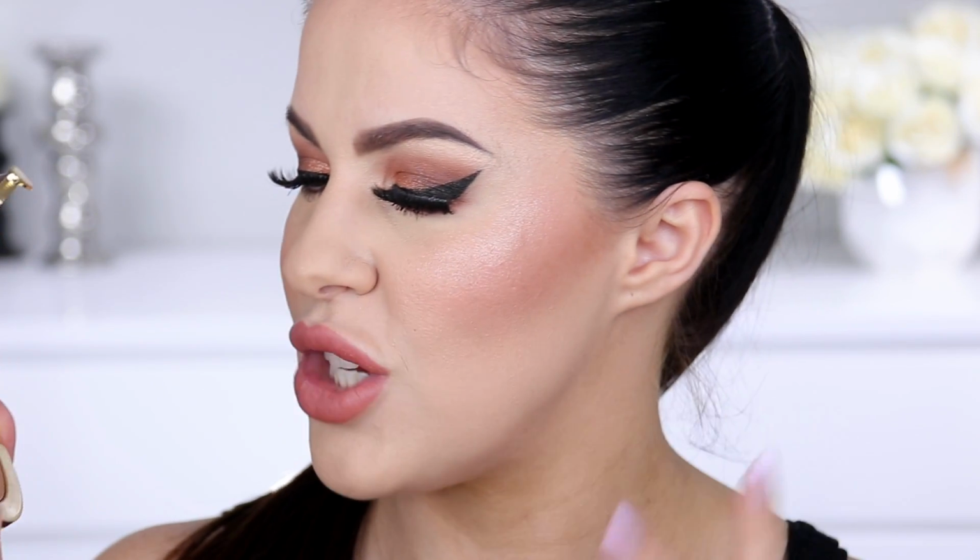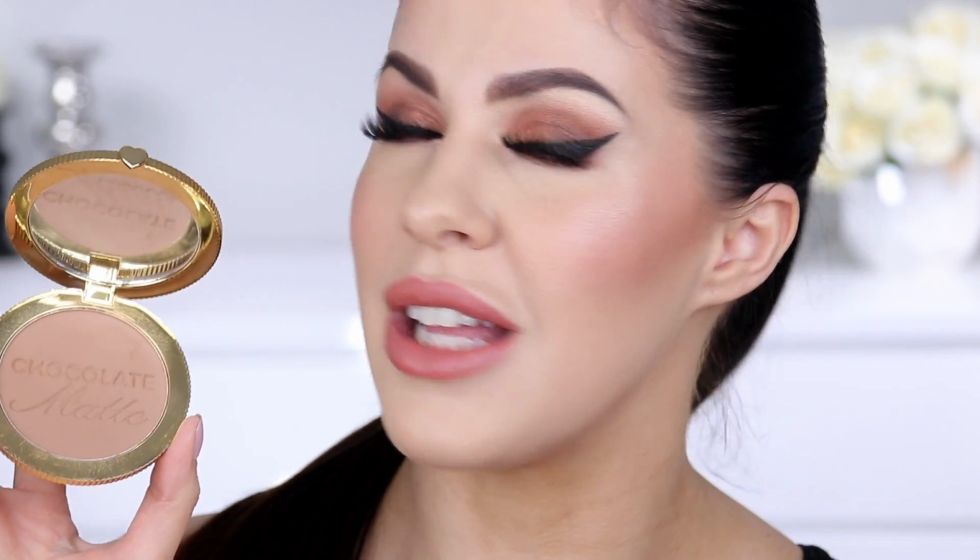I've been using it on my cheeks, on my body, and on my eyes as an eyeshadow. I'm so obsessed with this bronzer. It is so smooth, so pigmented, so buttery. It's all the things that I love in a bronzer. It smells like chocolate and it's just easy. If I need to get ready quickly or contour quickly or do my makeup quickly, I know that I can rely on this because I can chuck it on so fast and not have to worry about it looking awful. Does that make sense? Put some on now.